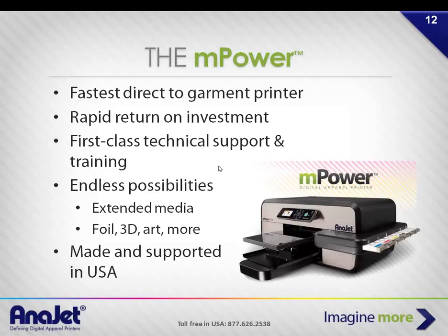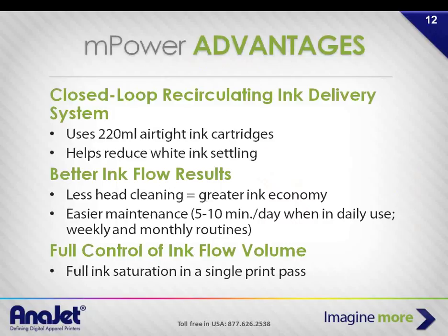There are many things you can do in addition to shirts. Mostly promotional products distributors take advantage of the extended media and the foil capabilities, doing art prints and printing on different substrates besides just garments. What's special about this Empower is that it has a closed-loop recirculating ink delivery system. How important is that?